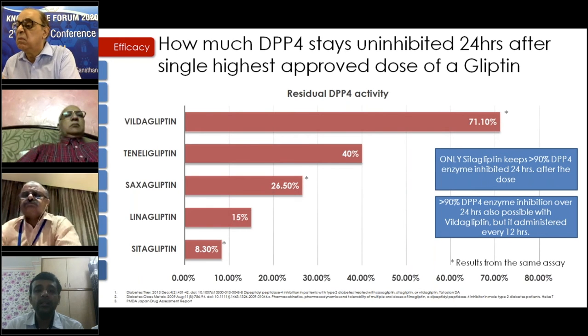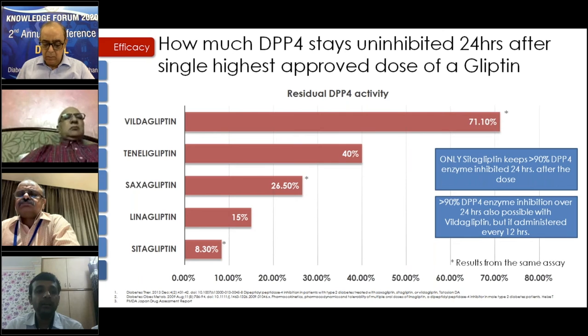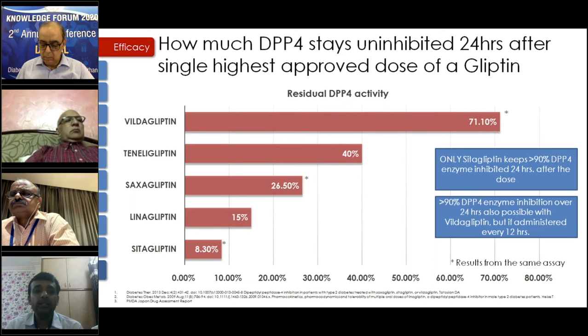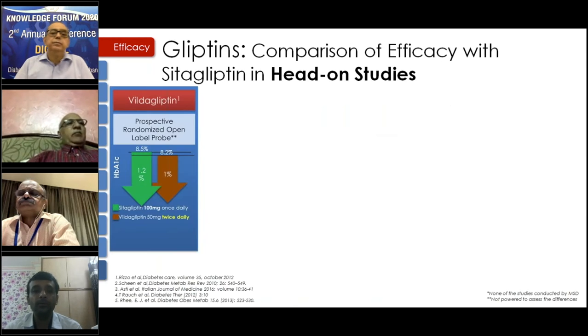As we all know, that gliptins can be mainly peptidomimetic or non-peptidomimetic. The peptidomimetic ones like vildagliptin and saxagliptin, they covalently bind to the enzyme in form of a complex. They continuously inhibit the enzyme, even when the drug is dissociated. Whereas in the other ones, that is sitagliptin, alogliptin, linagliptin, they bind non-covalently and hence they have faster onset of action. And because of the long dissociation they have, they have prolonged DPP-4 inhibition.